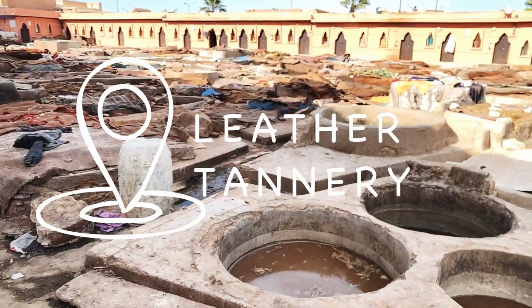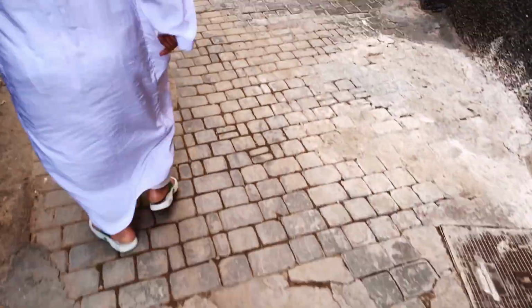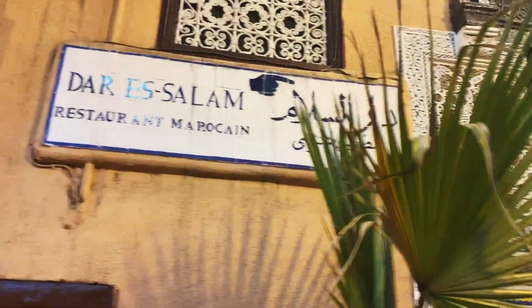At the moment we're going in March, and the only color, because of the heat, they can do is brown.